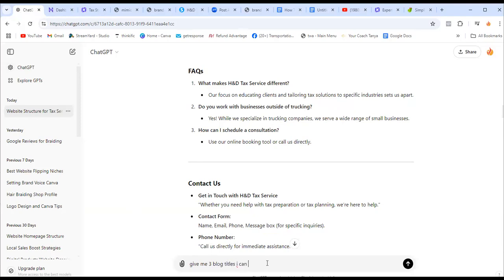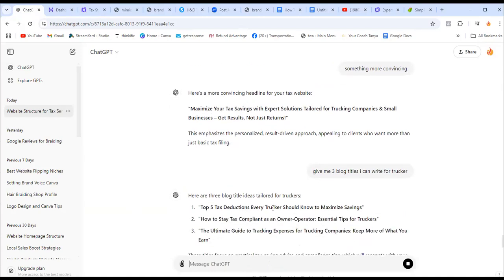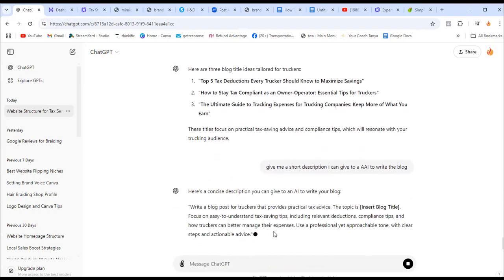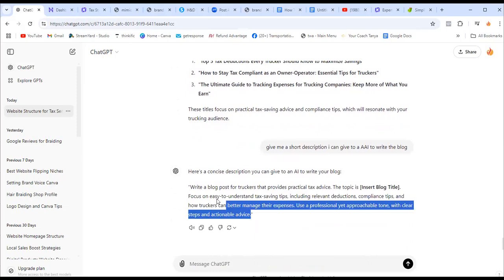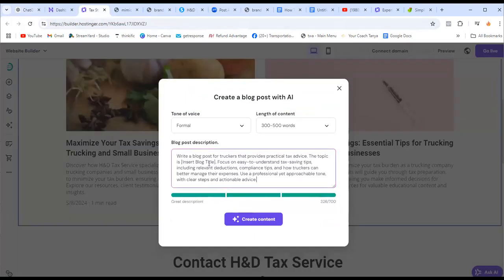Titles. I can write for trucker or something like that. If you have anything specific in mind, just put in five top tax deductions, or you see. So we added the title. Give me a description or prompt I can give to an AI to write the blog. Got it. There you go. And this, let me get the title.